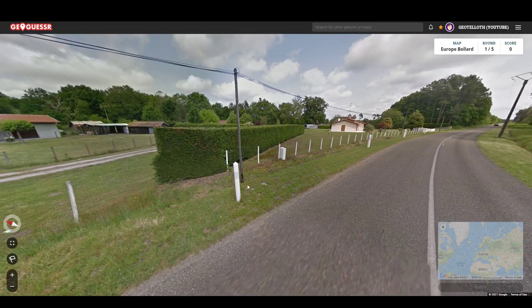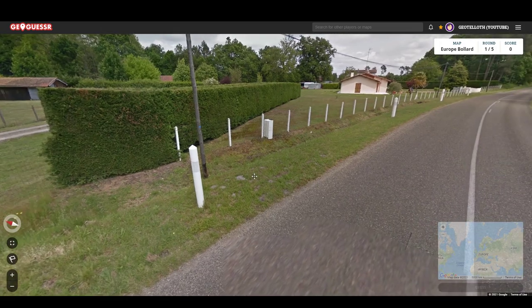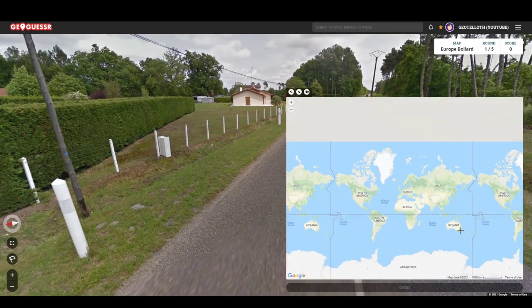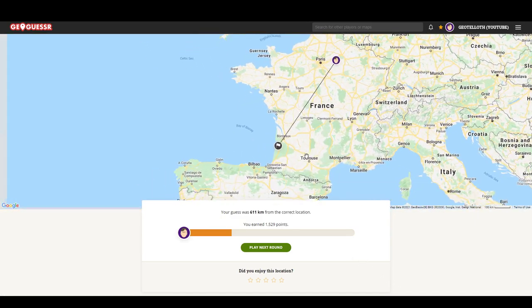So right, this is interesting because I haven't actually seen this type before, so this is a new one to me. But this post with the strip, usually it's a red strip, you find this in France, so I'm gonna go France just because it looks very similar to the other French bollards. I could be completely wrong here though. Yeah, okay, I was right.